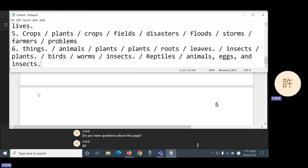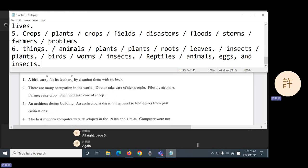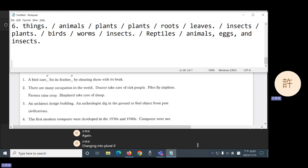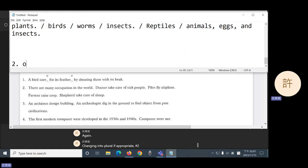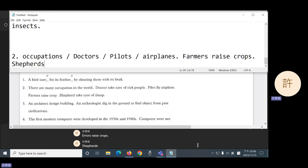All right, page 5. Again, changing into plural if appropriate. Number 2, there are many occupations in the world. Doctors take care of sick people. Pilots fly airplanes. Farmers raise crops. Shepherds take care of sheep.